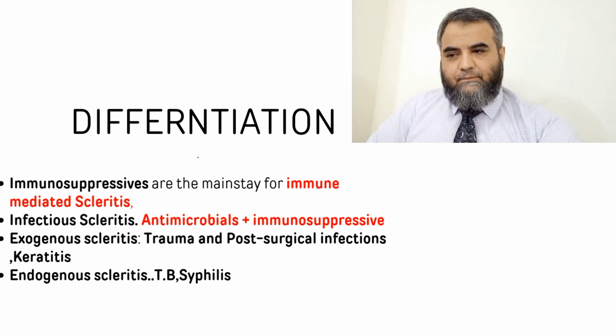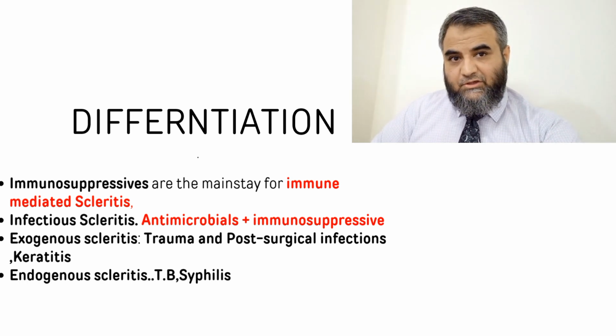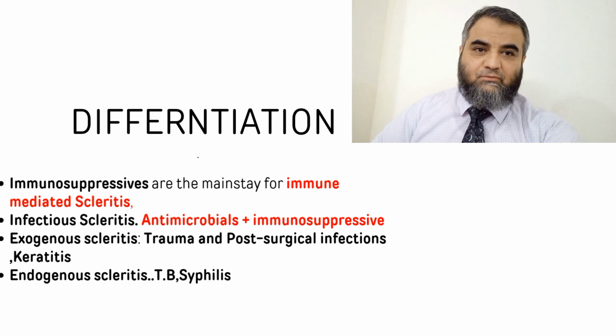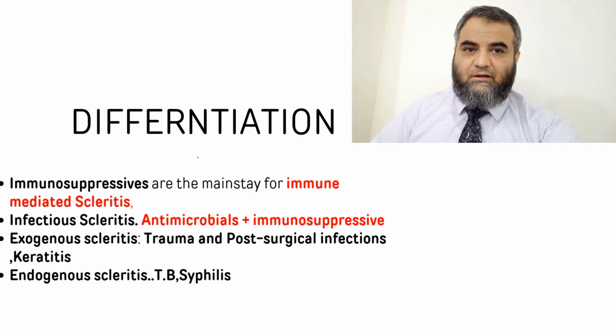Talking about the immunosuppressives in non-infectious scleritis, they are the mainstay of treatment: steroids, or alkylating agents, or antibodies, whatever you are using, azathioprine, cyclosporine, tacrolimus, cyclophosphamide, even rituximab. These are the mainstay of treatment along with the conventional oral corticosteroids. But if you talk about infectious scleritis, then you have to treat the root cause, the microorganism which is damaging the eye. Under the cover of antimicrobial agents, immunosuppressants can be introduced. But otherwise, these are contraindicated.